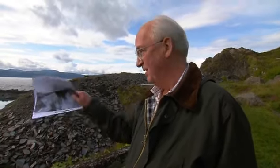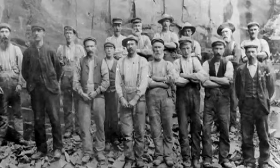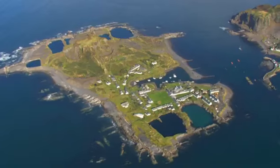Now, if you bear in mind, in those days, the quarry companies did not supply tools or anything like that. The men supplied their own tools. Where were their tools? Under 120 feet of water. So the island was destitute. No tools, no work, no pay, no food.